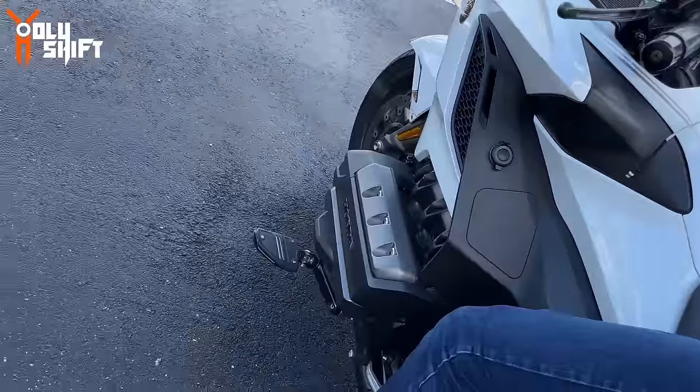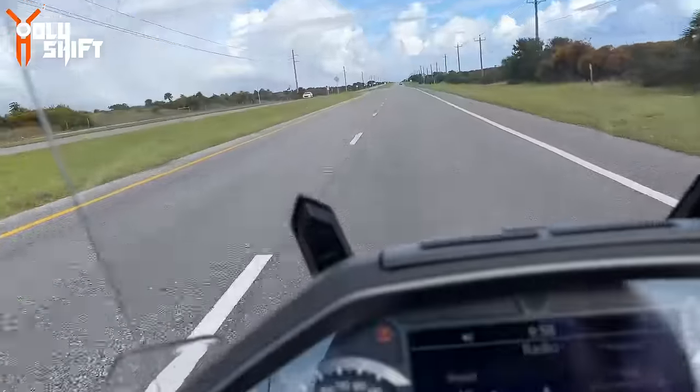Because I'm telling you, it's such a neutral, comfortable riding position. I'm not even thinking, do I need a taller handlebar? Do I need highway pegs? Although the bike has highway pegs over here, I don't feel the need to stretch my legs out. It's so comfortable. They designed this bike with long haul touring in mind.